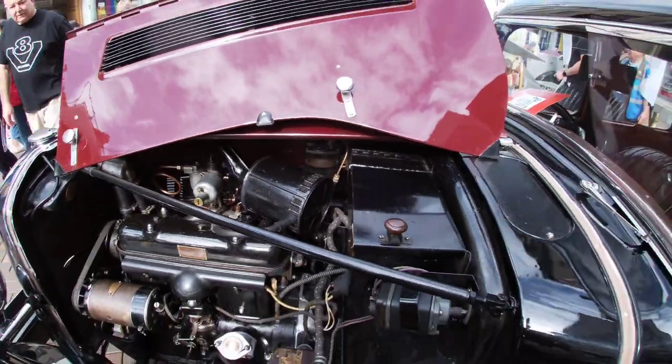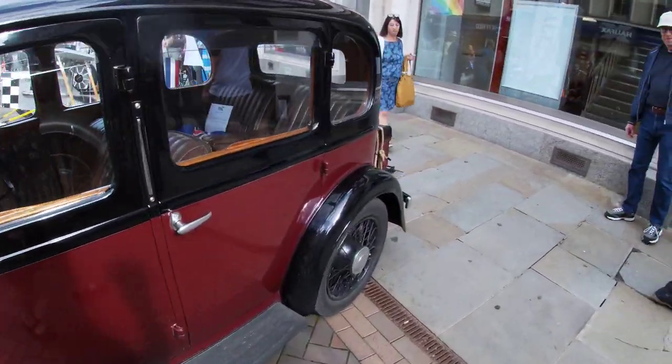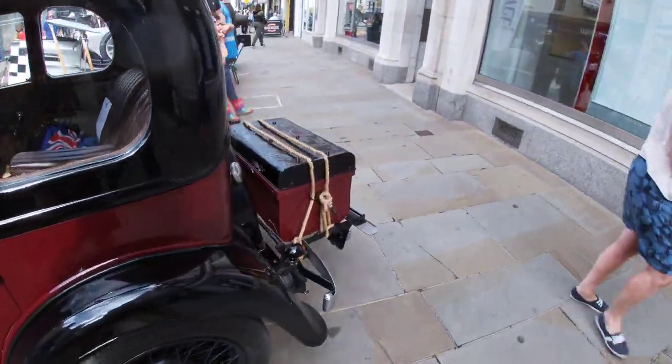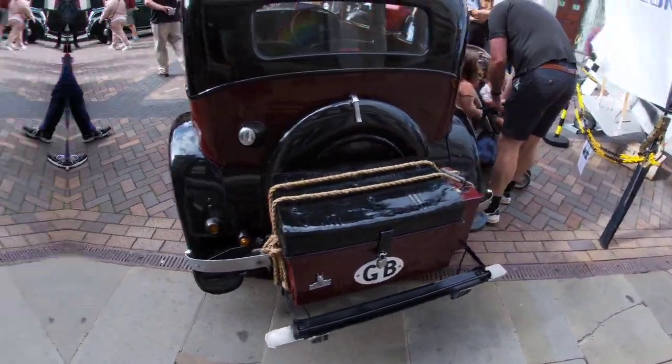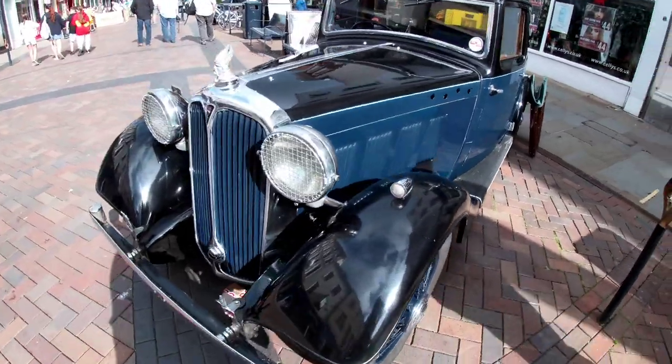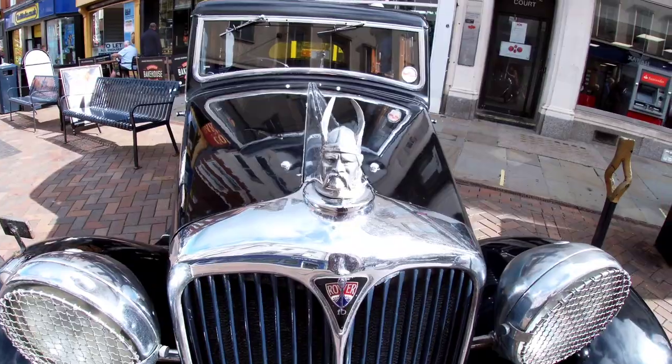Does that mean this is a form of P2? You're getting all excited. Yeah. Oh, it's got a luggage rack on the back. And another rover down here. Viking head tied on with a bit of string.